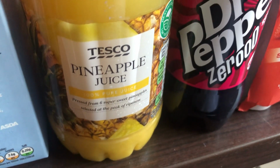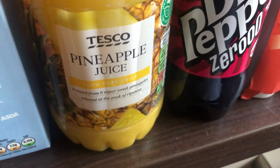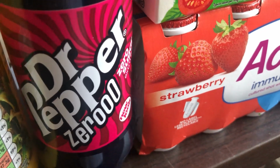Someone else was picking it up, but it doesn't look as good. It looks more like a juice. Do you know, like it's watered down heavily. So I'm going to give it a go, but I can't imagine it's anywhere near as good. I mean, this was £2 though. Dr Pepper Zero, I've actually got it out. I did say I might not get it out, but I will be having that very soon.